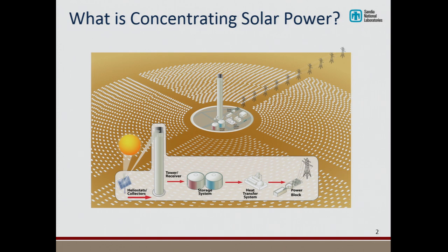Quick review of what concentrating solar power is. It's a large-scale renewable energy technology to generate electricity, again, at a utility scale, and we use lots of mirrors. You can see in this photo, there's a large array of mirrors that are reflecting and concentrating the sunlight to, in this configuration, a receiver up on top of a tower. And that receiver is conventionally a lot of tubes. They're painted black to absorb the sunlight, and you've got a coolant running inside of them.